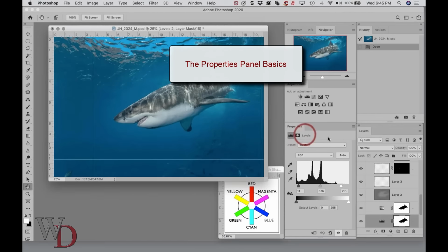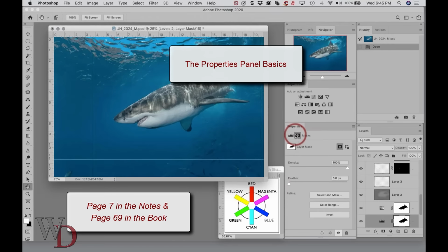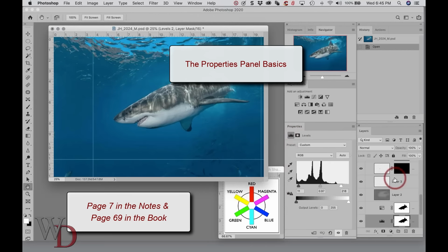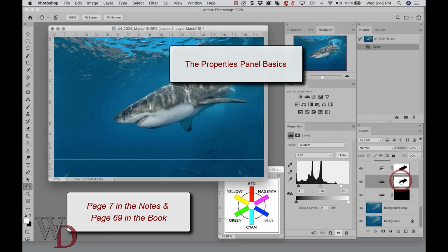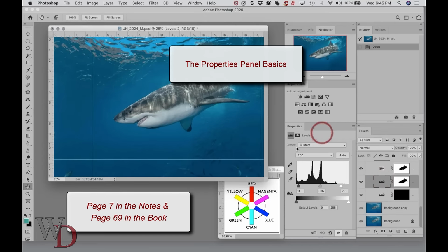The properties panel. Remember we had the layers panel and the properties panel, and this is on page 7 and page 69 in the book. The properties panel has two views, the adjustment properties view, which is where it's in now, and then the mask properties view, which I can click on here. There's a button right up here, and it shows the mask properties. Or if I click on a layer mask thumbnail in a particular adjustment layer, then it will also bring it to the mask. Or conversely, if I click on the adjustment, in this case layers, it will change it back. But you can always change them manually up here if you want.